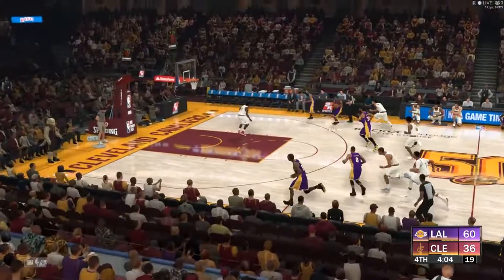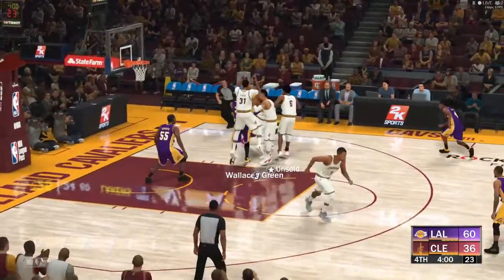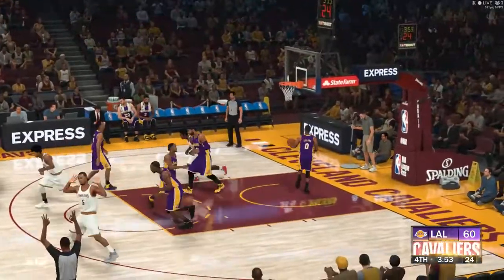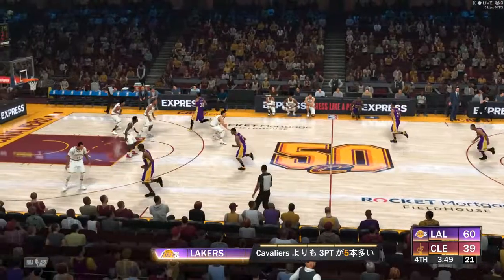And oh, here we go. Lillard's got it, the fast break chance. No good from Roy. And so Green will bring it up for the Cavaliers. And a wide open look for Hood. Good, and it's Green picking up the assist. Green's got his fourth assist with that last one here tonight.